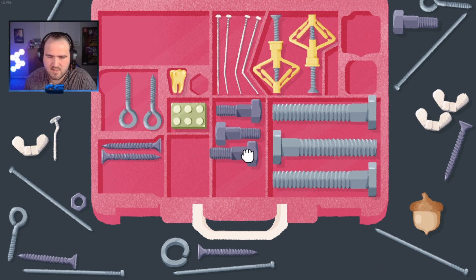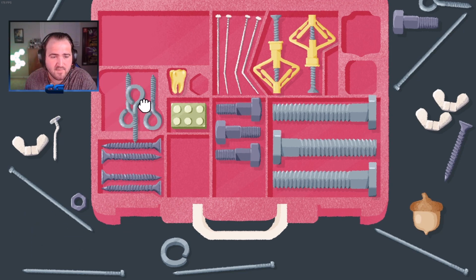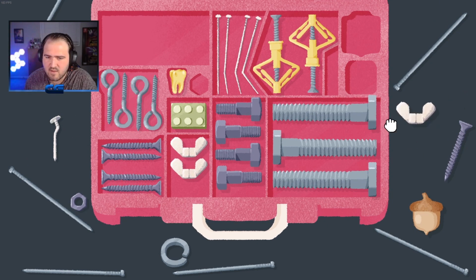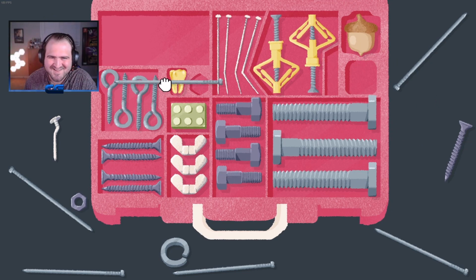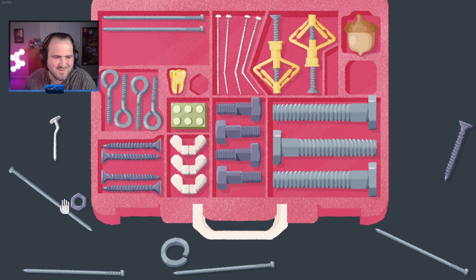I was kind of fumbling at the start of this to see where everything goes, but now everything's kind of fitting perfectly into place. I still don't know where the wing nuts go. Unless they go here? Ah, there we go. And then the acorn goes here. I don't know why there's an acorn in the toolbox, but it is what it is. To each their own. I won't ask too many questions.